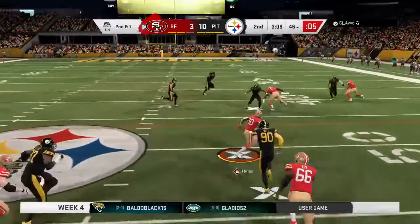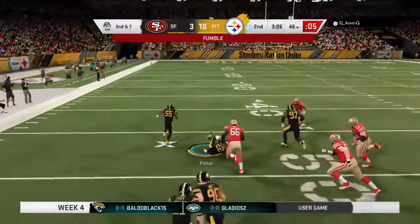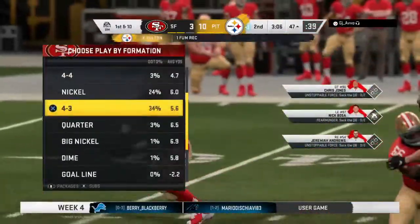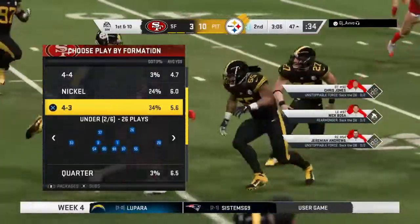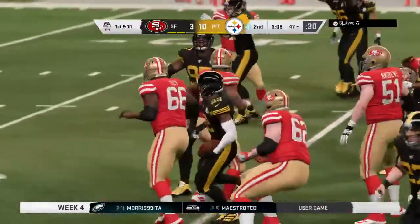On 2nd down now. It's Hines. And he loses the football a second time. And it's picked up by the Steelers. And they'll start out with great field position at the 47-yard line in enemy territory. So the defense there, opportunistic. It's nice to give them credit, isn't it?